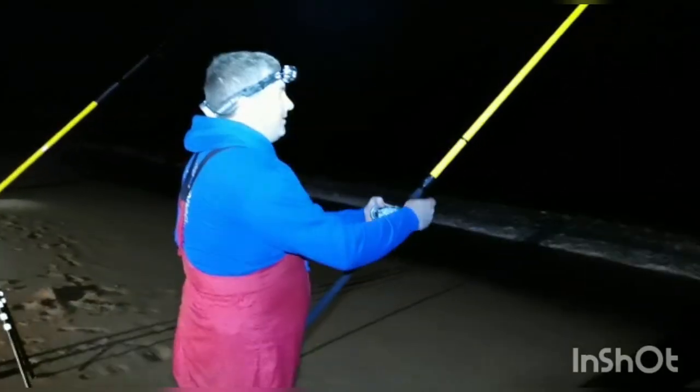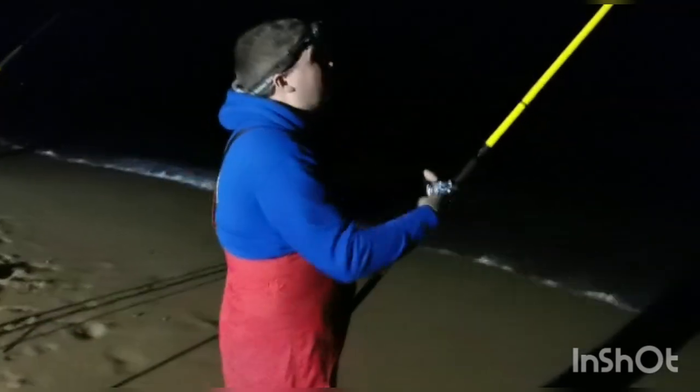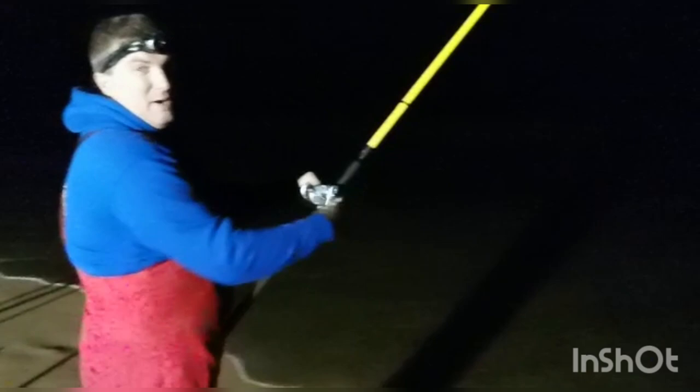On the other one, I've just changed from the pulley dropper to a normal pulley rig with a nice, beautiful sand eel on it. Trying for that ray. So let me get these on there, get them cast out. Here he is. Two hook flapper, fish on. I'm gonna say pouting or whiting.